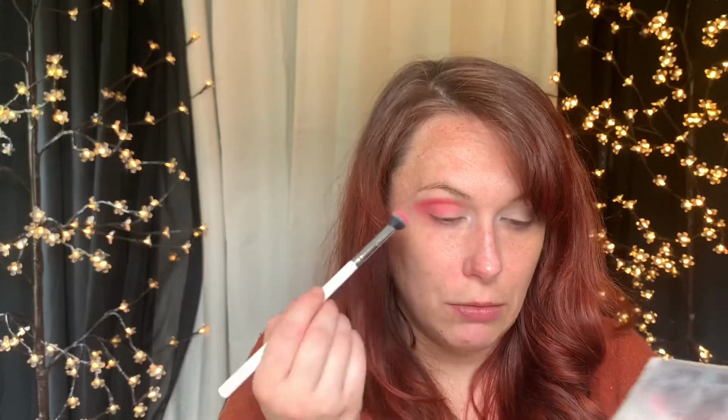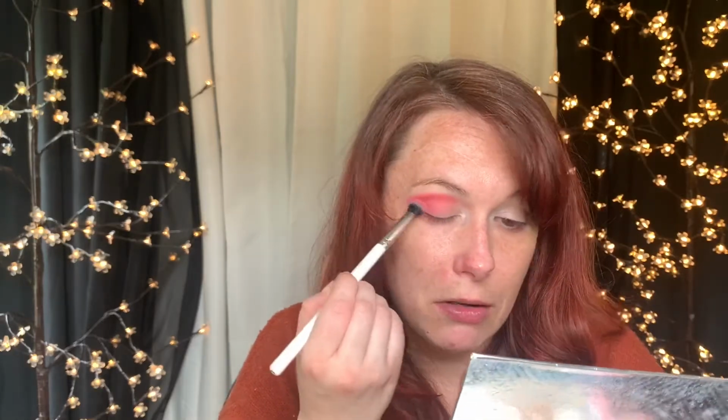So I'm kind of just tapping it in first. And I like to do a little blending into the outer corner. And I kind of tap into the crease and then blend. Swirl and blend. Tappy tap tap tap tap. But if you have a brighter shade like that and you want it to be pretty pigmented, you want to tap it in first and then blend it out so that the pigment is nice and bright.